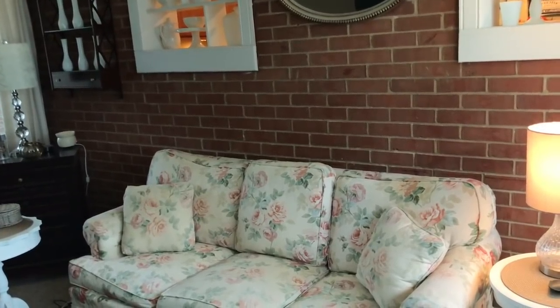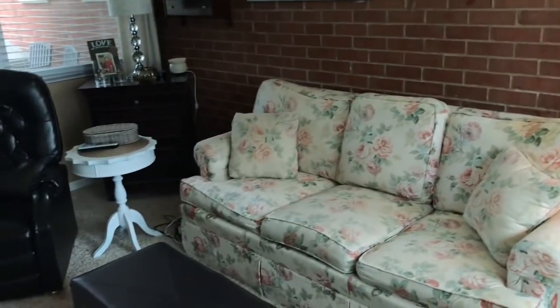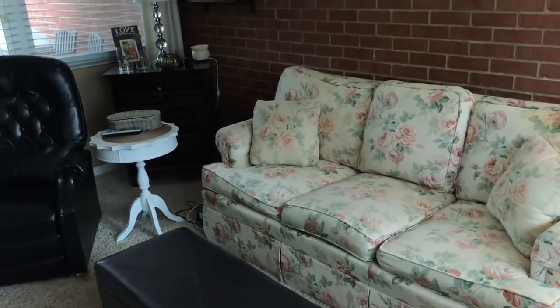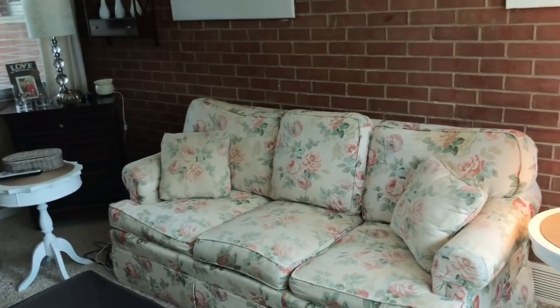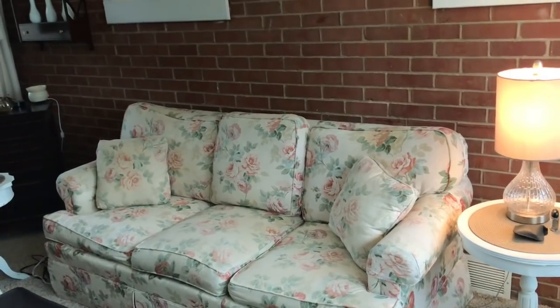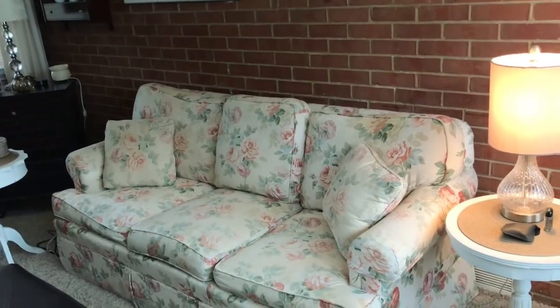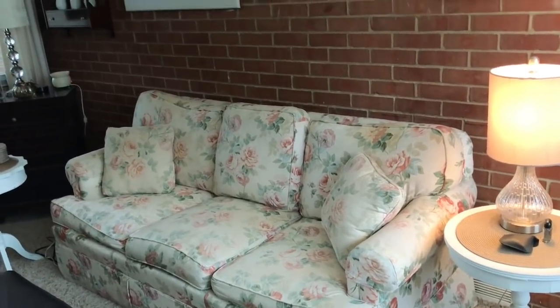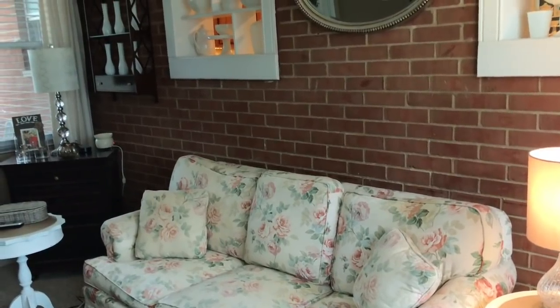And we've just decided, you know, it's a great piece of furniture. It's held up very well. But as you can see, some of the cushions are getting a little bit worn. But it's very heavy made. I'm not going to spend the money to reupholster this. Although it used to be in our formal living room at one time and no one ever sat on it. So it's just held up really well. We've had it for probably, I don't know, going on maybe 5 years or so.